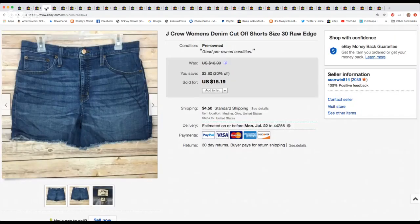A pair of J. Crew women's denim cutoff shorts. And these sold for the sale price of $15.19. That was also 20% off sale, plus the shipping, of course.